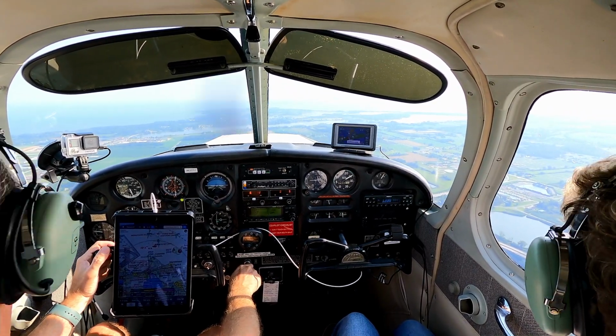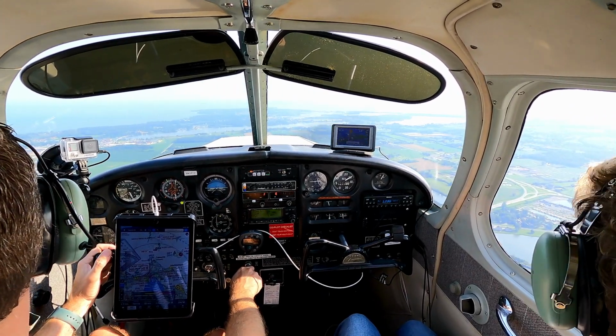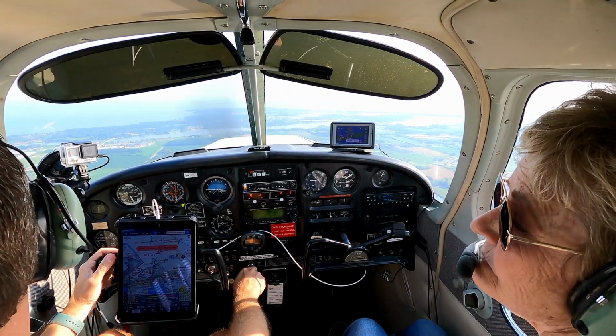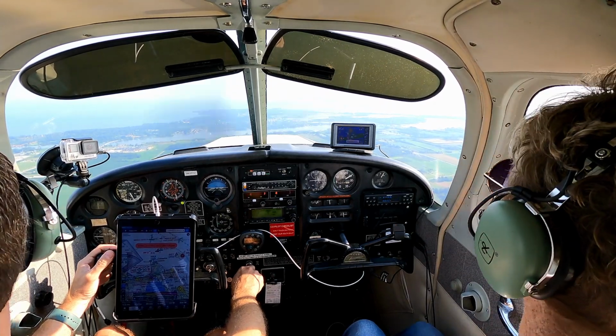Port Clinton traffic, Scout 34 Delta turning downwind 36, Port Clinton. There he is. Okay, you see those white wings, he's turning. Oh, sure, yeah. When they turn and you can get the sun hitting. Because when they're flying, it's just this little line.